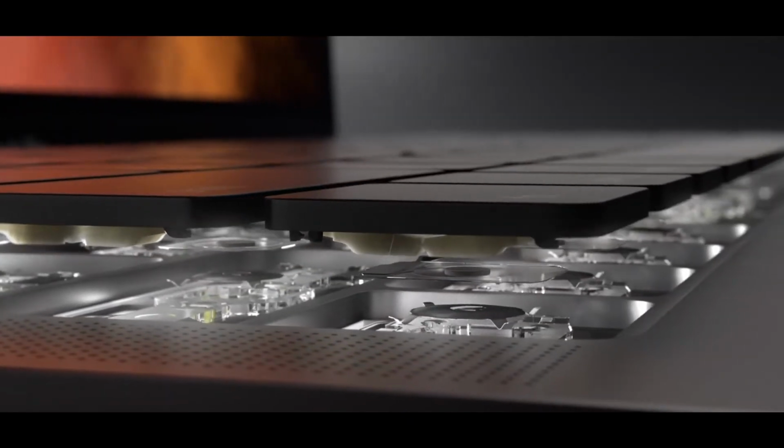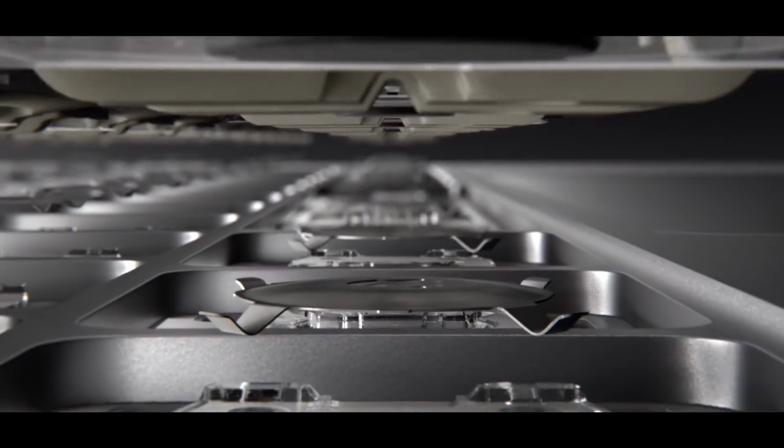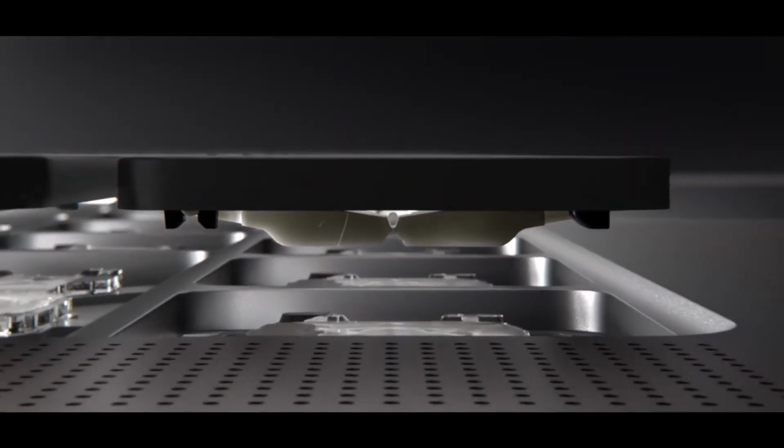If portability is important to you, the XPS 15 OLED may be the better choice. However, if you prefer a stockier machine with a more vintage appearance, the MacBook Pro 16-inch may be for you.